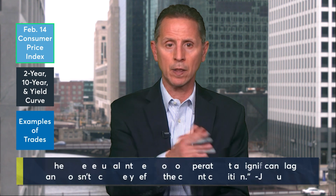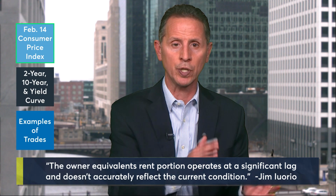Despite the increase in year-over-year inflation, the month-over-month reading was more in line, and the core year-over-year, with food and energy stripped out, was closer to being in line. In the immediate aftermath of the numbers, some analysts and economists began disputing that the flaw in the CPI reading is and has been a failure of an adequate reading in rents, as the owner equivalent rent portion operates as a significant lag, and it doesn't accurately reflect the current condition.